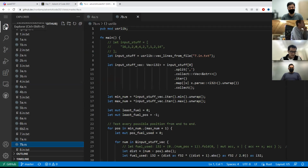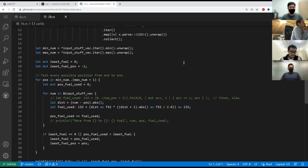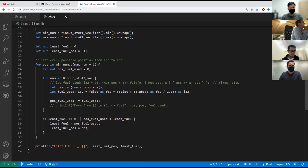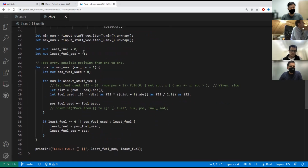Let's see. So let's get that out of the way. The beginning starts out pretty much the same. What did I change? You added a max number now. So the only thing I think that changed is this one. Yeah, so the calculation of the fuel use is different now.